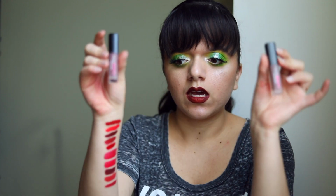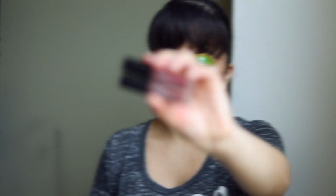And you're getting less, which means that you have a greater chance of using something up, because I've had these for I think months and I haven't used them up, and I think that if I had gotten the full size I definitely wouldn't have used it up at all.